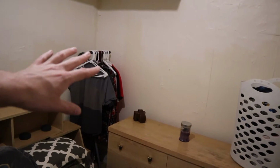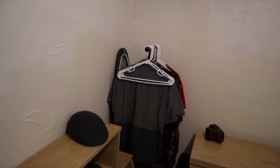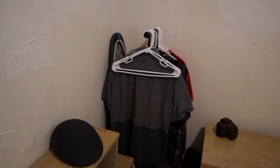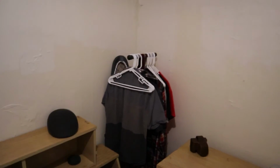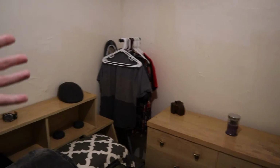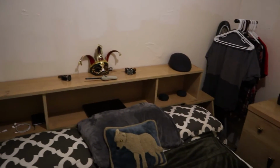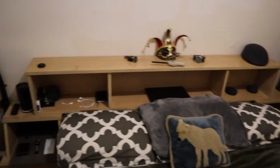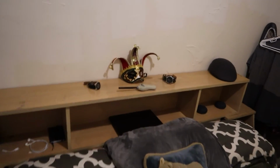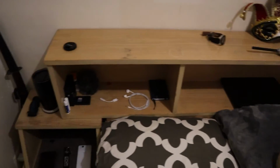Going back to the closet, I made my own closet. So that's an ironing board, and I just kind of opened it up a little bit. And now I just hang my clothes on its feet. So it works like a little hanger area, which is pretty nice, because some of my shirts, like my button-ups and whatnot, I don't want to get wrinkled in the dresser.